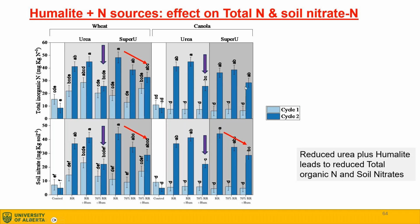Okay, so this is a kind of snapshot. I hope that the publication will be accepted one of these days so that we can put that out and you can look at the details, because we looked at some more nutrients and efficiencies and what is happening with this Super U and urea. This is just a flavor.